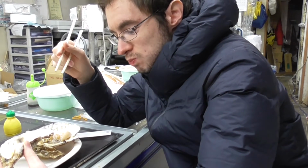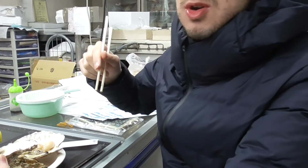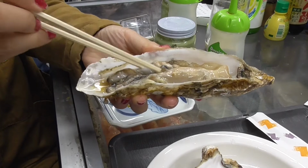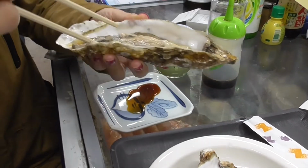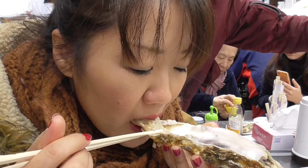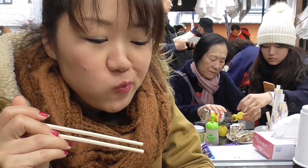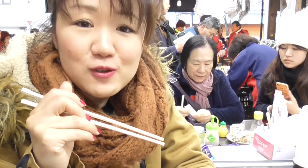You think it's fresh? I think so. Very creamy. Oh, okay. Hakodate oyster? I think so. Shoyu. Shoyu to wasabi. Yeah, so creamy. Very tasty. I think this is fresh.